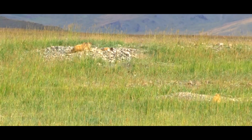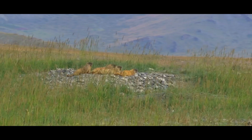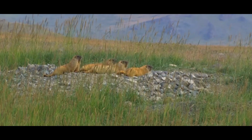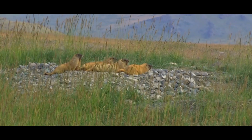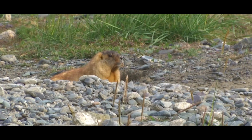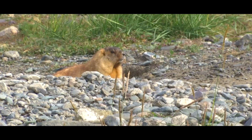Marmots are not hunted widely in Bayan-Ulgii because of religious reasons. Locals say that if they wanted to hunt marmot, they wouldn't even need a gun, because you could just run up to one and give them a good whack on the back of the head with a rock. That was absolutely hilarious because they were actually serious about that.